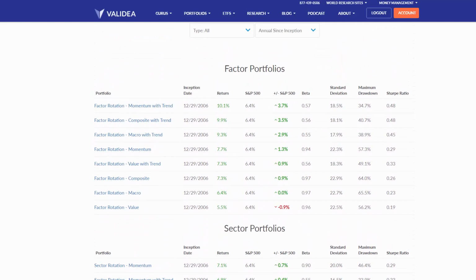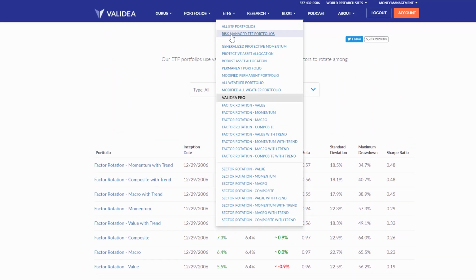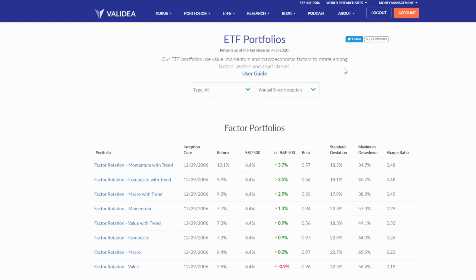Our risk-managed portfolios are included in our standard subscription, and our factor and sector rotation portfolios are included in our professional subscription. All our ETF portfolios are rebalanced once per month, every fourth Friday. You can find the next rebalancing date on the main page for any of our ETF portfolios. It is important to note that our portfolios are model portfolios. That means that they do not invest actual money and they do not incorporate trading costs.